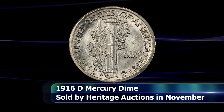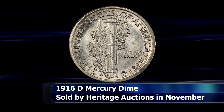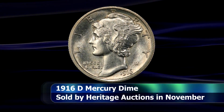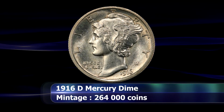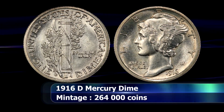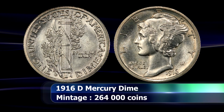Minting of the 1916 Mercury dime did not get underway at the Denver Mint until November of that same year, only to be suspended shortly afterwards in order to fill an urgent need for quarters in circulation. As a result, only 264,000 coins were ever minted for this first year of issue coin at the Denver Mint, most of which then also ended up in circulation as well.